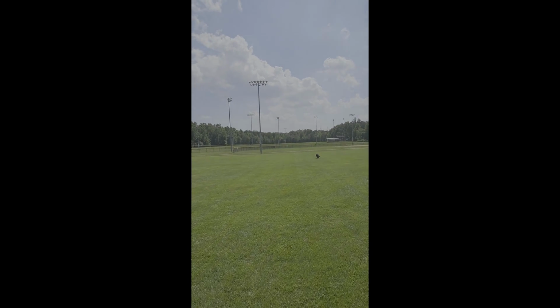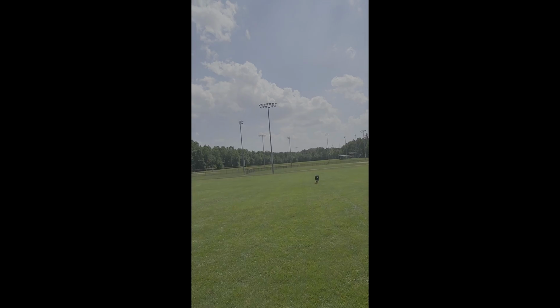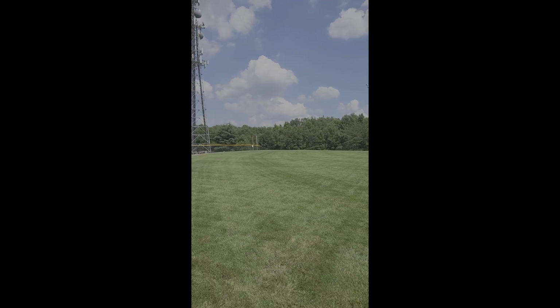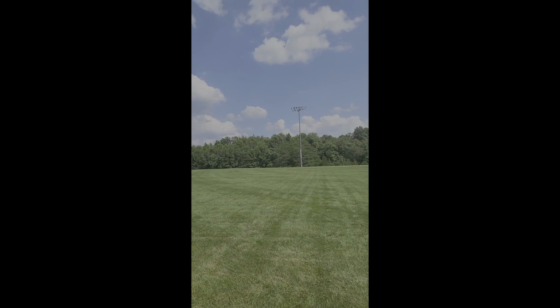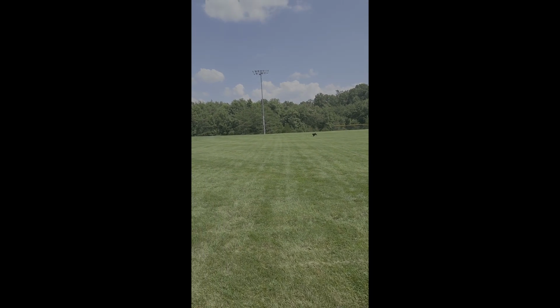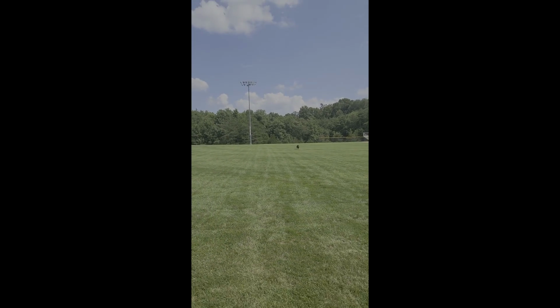And when you're on a big open baseball field like this, no one else is out, then again, it's great exercise for the dog. Great way to make use of your public spaces that the state provides, and you don't have to stress so much over a big yard. Tax dollars at work, people. Tax dollars at work.